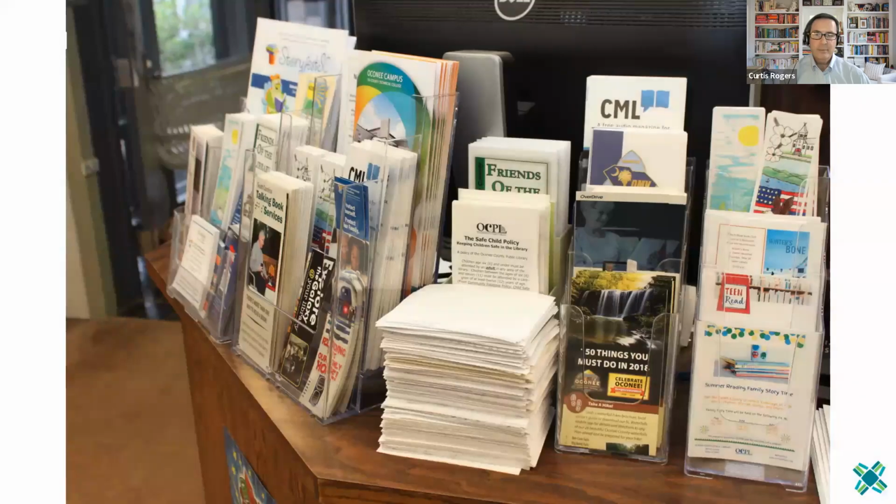Here's another example. This was around the corner of an information desk. And again, it's just information overload. Who's checking regularly to see if this has been updated? When do these items need to be discarded or updated? So you have to think critically about that too.